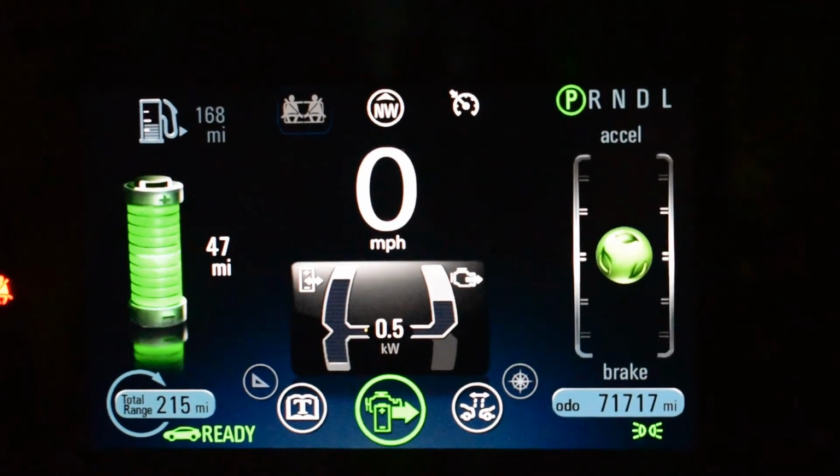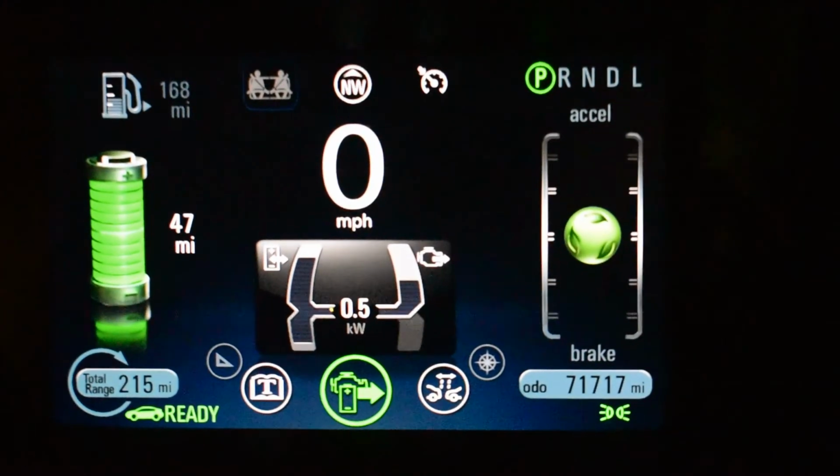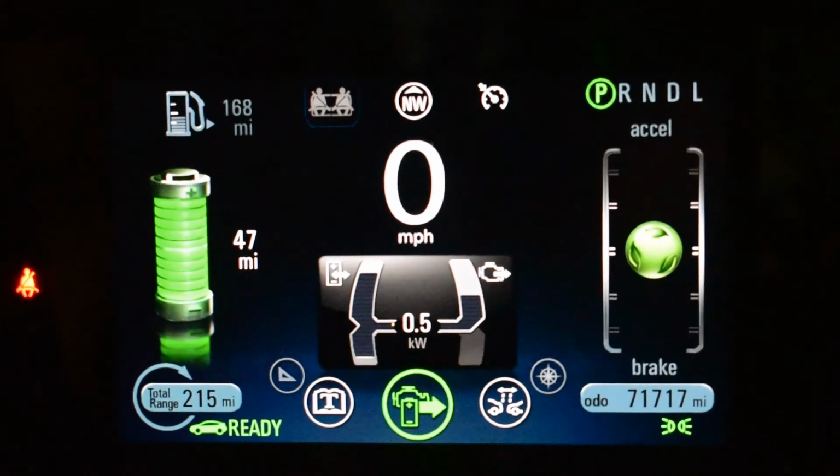Okay, so after a full charge and my range test, the range jumped up to 47 miles.